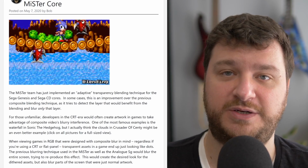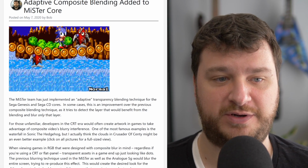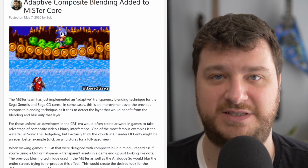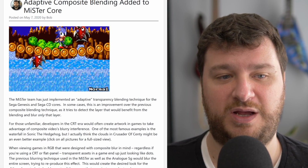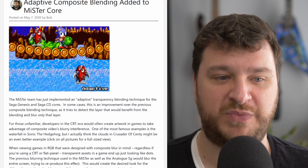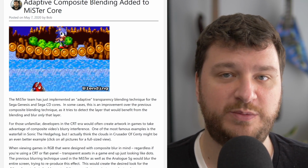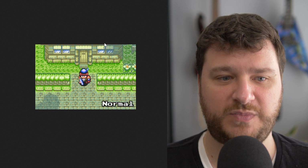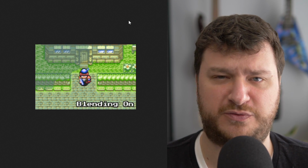And both the MiSTer and the Mega SG have had composite blending for a while now that has blurred the entire image in order to give that same sense, but the downside of it is that all the things that are not supposed to be blurred are now blurred. So now the MiSTer Genesis core has something called adaptive transparency blending that tries to detect which layers are using that transparency and only blend that layer. And while the Sonic waterfall example is the most common, the one that I really liked was Crusader of Centy, because you could see it pretty much in the first scene in the game.